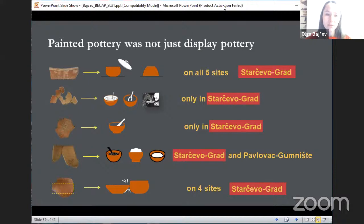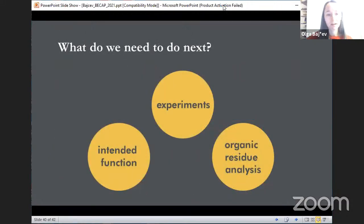But with all these results, I don't want to say that they exclude their use also in food serving and food consumption. And it also doesn't mean that they didn't have any social or symbolic meaning and value. We just now have some more context to consider when we are thinking about forming, maintaining, and changing of these meanings. And we also need additional analysis of intended function, experimental analysis, and organic residue analysis to investigate this topic further.